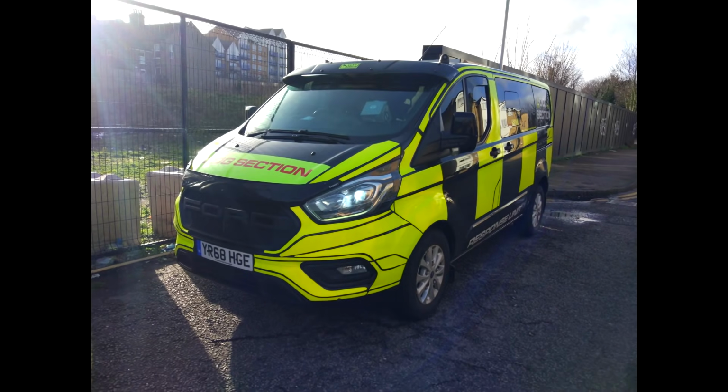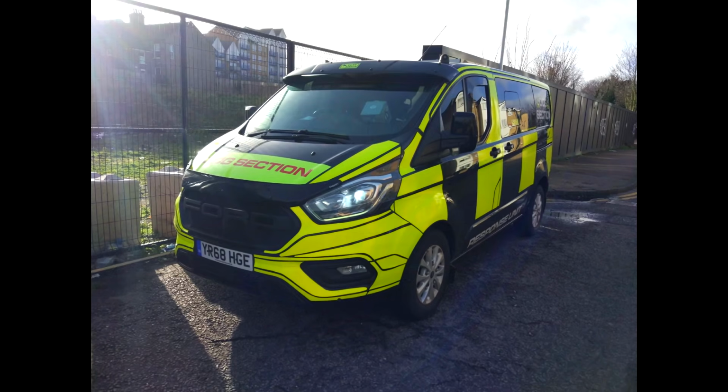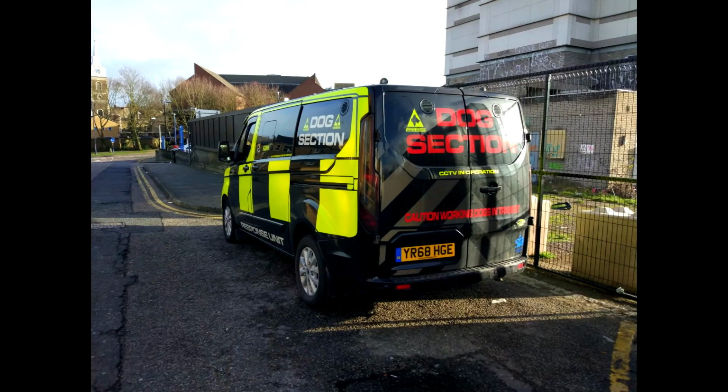And now we go along to an abandoned building. At this building, they've now started doing dog patrols, but there's no signs up saying there are guard dogs, which is a breach of the Guard Dogs Act. The security company here is breaking the law. They are committing a criminal offence. You cannot use guard dogs without a guard dog sign.